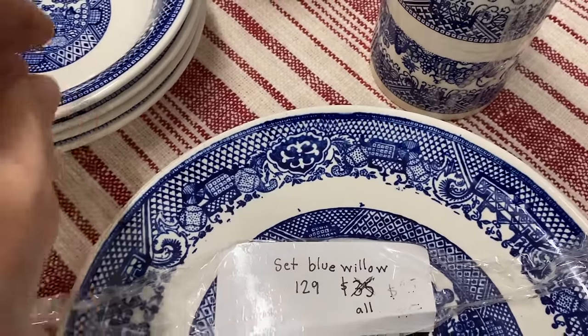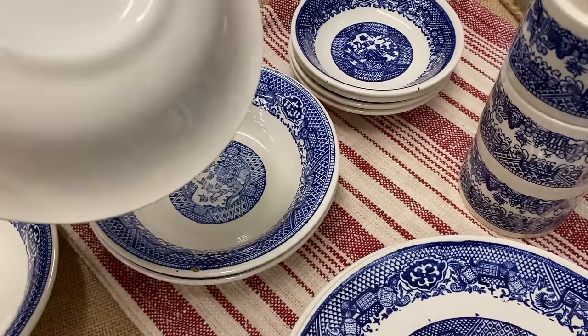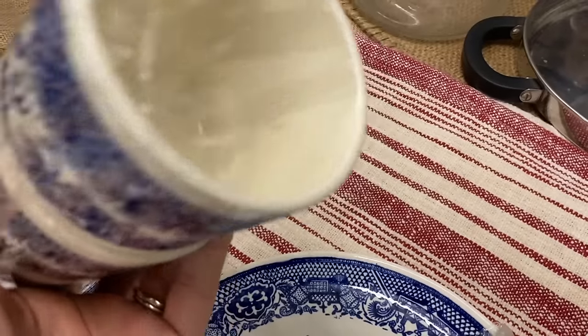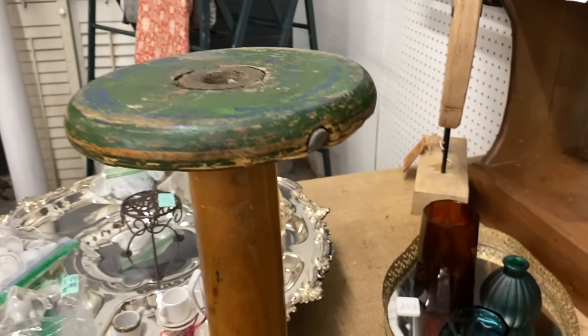Sometimes, y'all, as I'm putting the voiceover onto these videos, I kind of kick myself for not buying what I'm sitting here watching. And that is the case with this Blue Willow set. It was marked down to $25 for all of it. I did not buy it. Honestly, I don't know why. That was a great price for all of those pieces.